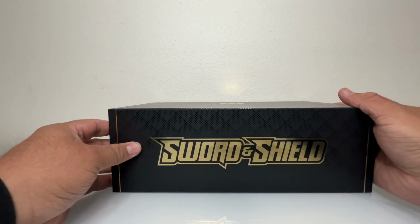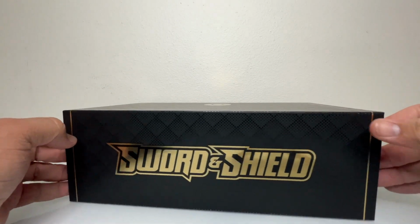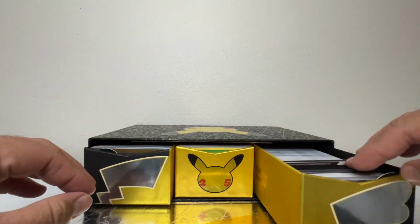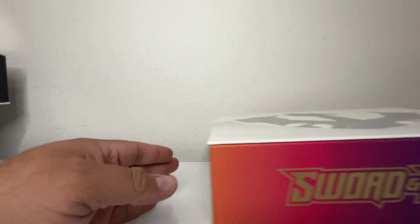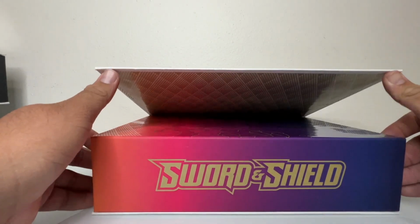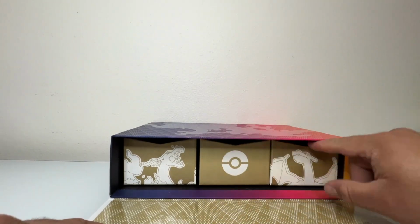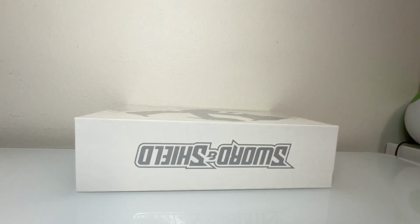As you can see, the Zacian and Zamazenta Ultra Premium Collection box from Sword and Shield was very, very good quality, and it has the drawers, as well as the Celebrations UPC. Really great quality, just as much as the Zacian and Zamazenta one, with the drawers and everything. And then the most recent UPC, the Charizard one, the idea was there, but the quality was not matchable, I would say, to the previous UPCs. But it still had the drawers, which is good.